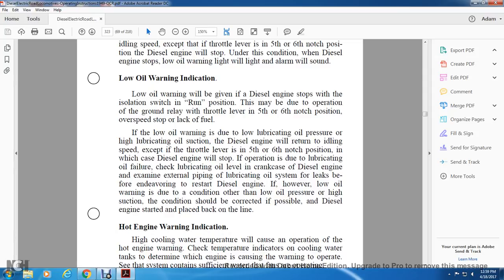Low oil warning light indication. Low oil warning will be given when the diesel engine stops, with the isolating switch in the run position. This may be due to the operation of the ground relay at throttle in the 5th and 6th notches, overspeed stop, and lack of fuel.